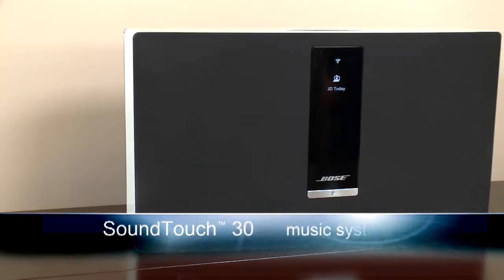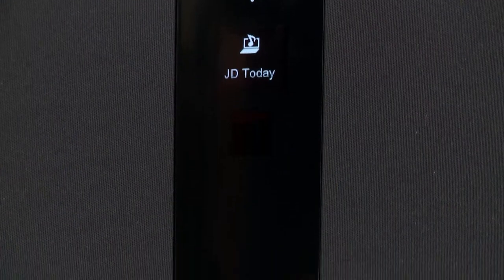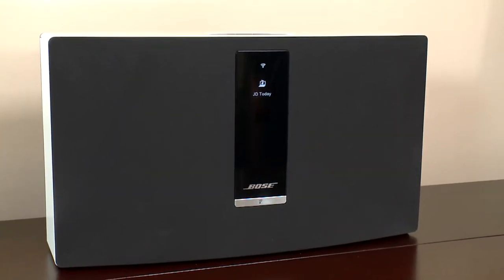So the SoundTouch 30 is actually our top-of-the-line system, and it's perfect for a room like this living room. For example, it has what we call waveguide technology, which is what allows it to fill a room this size with really robust music sound that you can hear right now. It also has a special Bose woofer inside, which is what allows it to produce that deep bass that you're hearing. That bass sounds great. People love that with their music. It's a big part of the enjoyment of music.